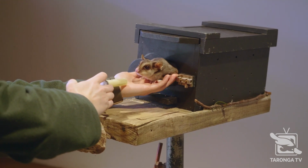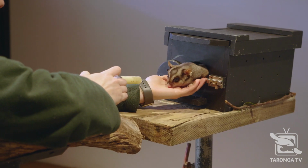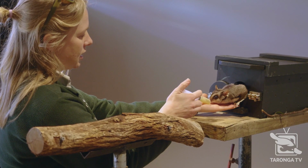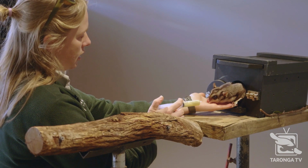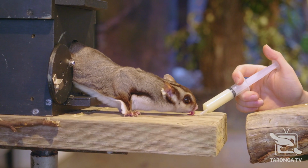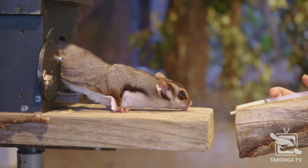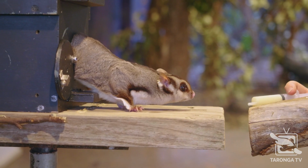Good boy. You're right. So I'm just rewarding him for any small wins right now. The fact that the birds flew overhead and he didn't go all the way back into his box is a nice small win for us. Good boy. Good work. See how he's holding his back legs in? It's like a comfort thing. Good boy.